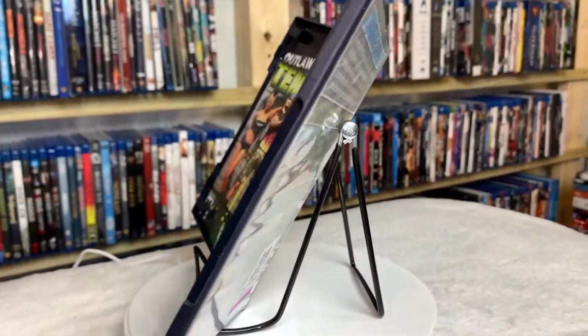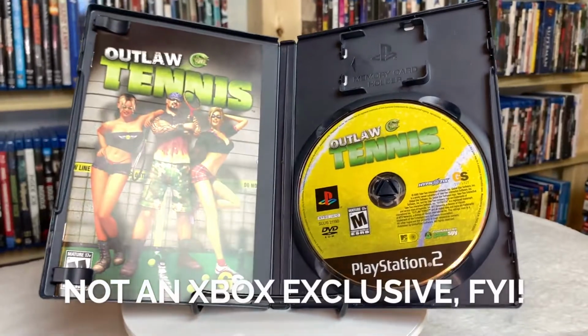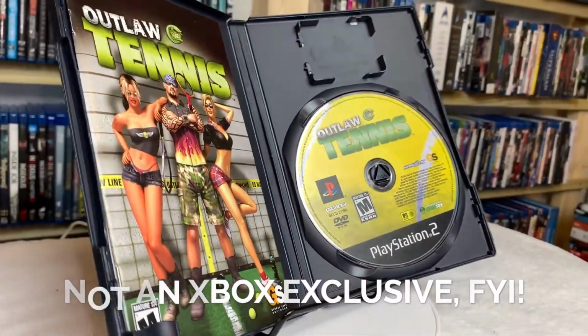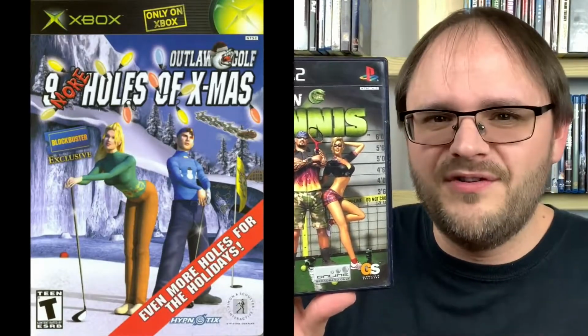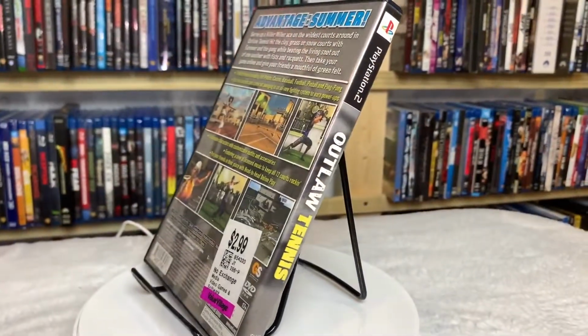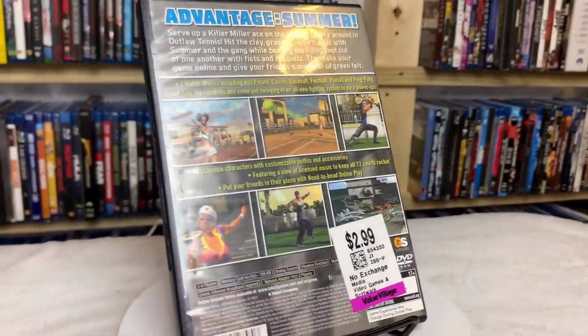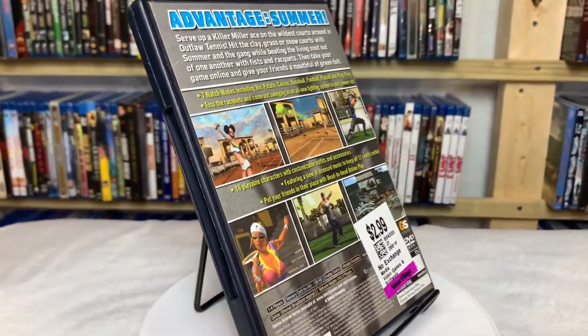Another one for my sports collection. This is Outlaw Tennis. So this is actually like a spin-off from Outlaw Golf on the Xbox, I believe. I think it was exclusive to the Xbox. I think there was even like a Blockbuster exclusive, like basically what would have been the equivalent of a DLC pack for the original Outlaw Golf. It was like 9 extra holes that you could get only from Blockbuster. But anyway, it eventually found its way over to the PS2 with Outlaw Tennis. So I had to pick it up. Again, less than $1, so I grabbed it.